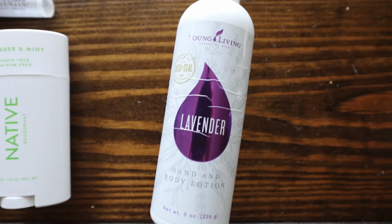So my next favorite product is this Young Living lavender lotion, and I have been kind of a fan of Young Living since about 2016. I got my first starter kit. I kind of got out of using the oils, and then last year I had a friend who got me back into it. So since then I have been really into Young Living. I've kind of figured out which products I really like and which products I don't like, but this lavender lotion is one that I really love.